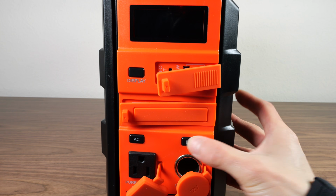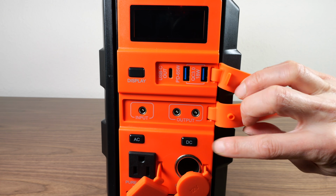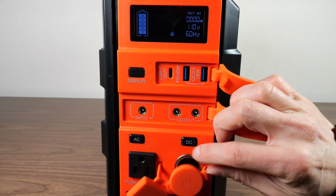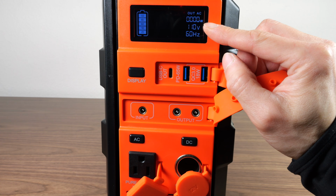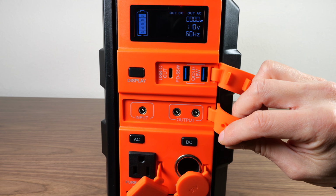Turn on the DC, just press it once. It's outputting 0 watt, nothing is connected. Let's push it again to turn it off. Push the AC to turn on the AC. It defaults to 110 volts, 60 hertz, 0 watt output. We can also turn on the DC at the same time.